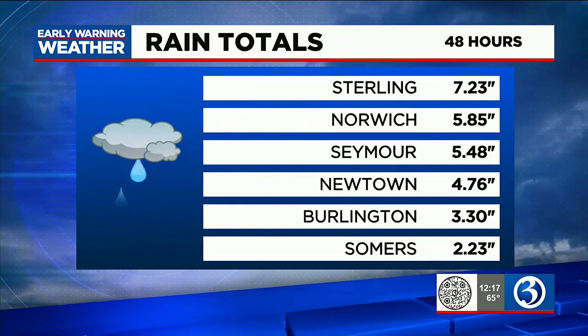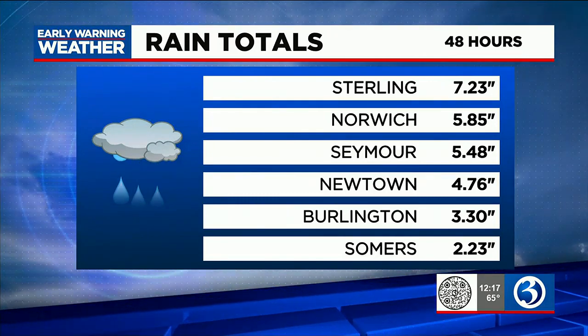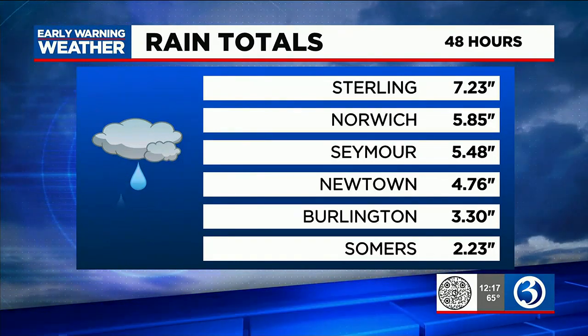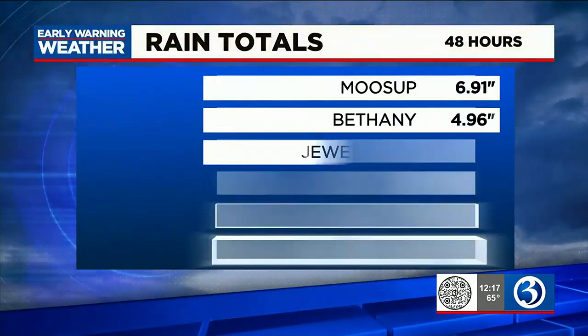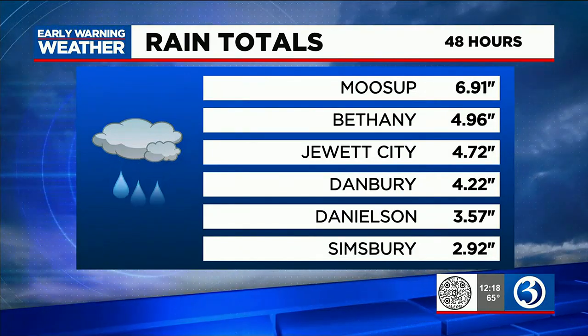Sterling, look at these totals. Remarkable. 7.125 inches of rain in Sterling. Norwich, over 5, approaching the 6-inch mark. Seymour, 5.5. Newtown, 4 3/4. 3.3 in Burlington, and Summers, 2.23. And we have a couple of more. We're doubling what we would see in an entire month. An entire month. Yeah. Right. Typically, anywhere close to 4 inches of rain is an average month.